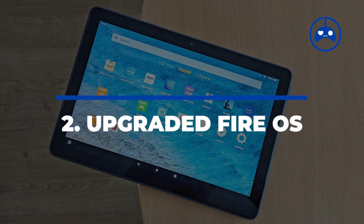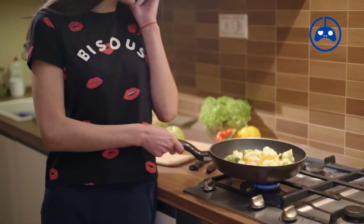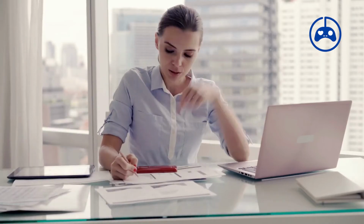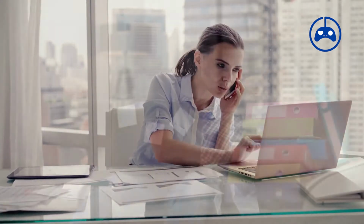Number 2. Upgraded Fire OS. Have you ever cooked, simultaneously texted on the telephone, and switched back and forth between many activities at the same time? Sometimes it is incredible how we excel at multitasking and find ways to do everything even when we thought we couldn't. Can you relate to this?